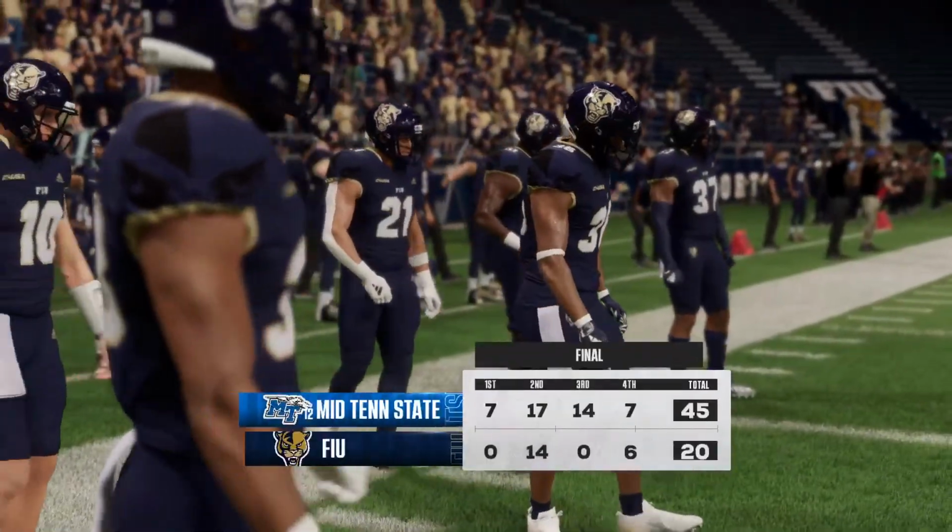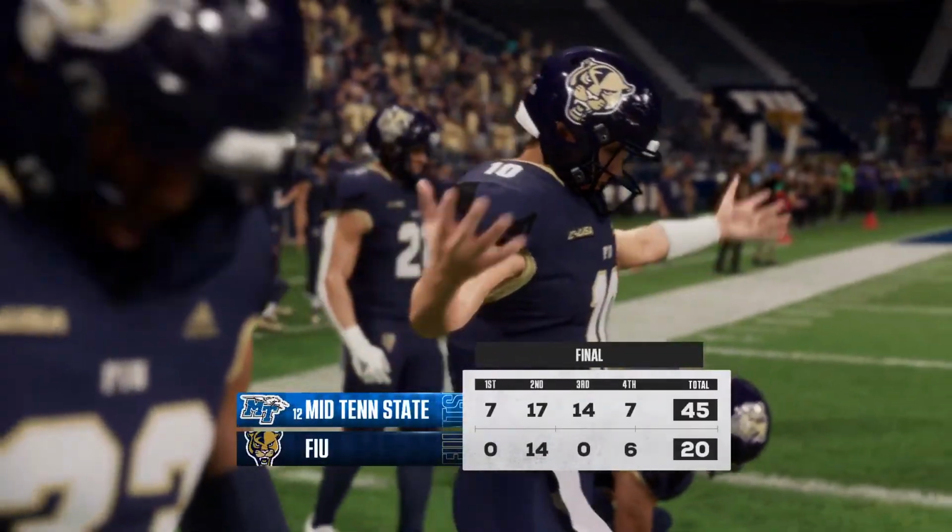Well, look what we have here, guys. After all the early season doubts, these guys have put together a winning streak.